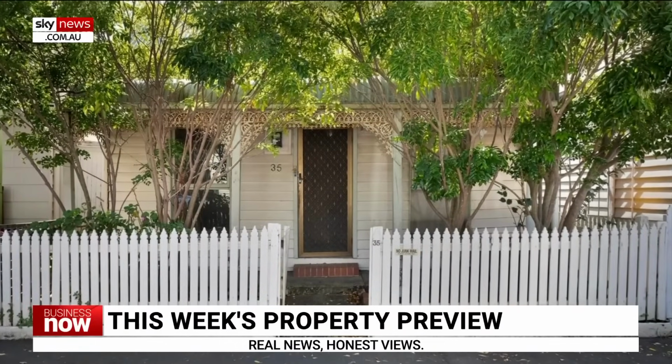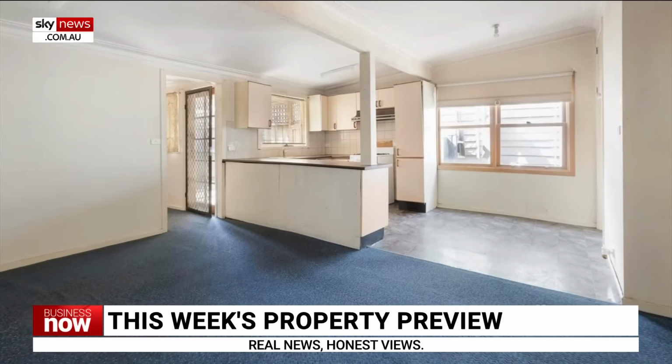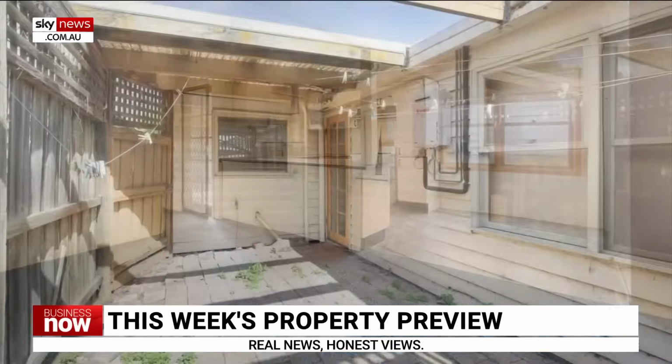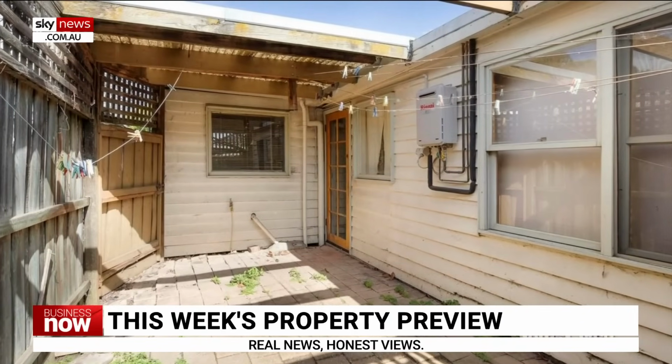Over in Victoria, we have 35 Smith Street, Richmond. It's a 3-bedroom, 1-bathroom house, a picket fence-lined garden, a private paved courtyard out the back too. It's got potential to renovate there and has a price guide of $700,000 to $770,000.